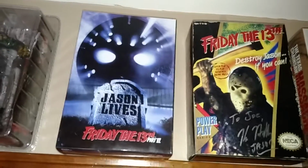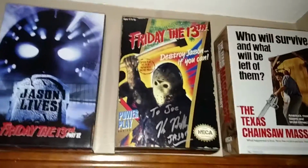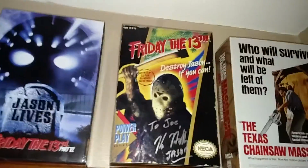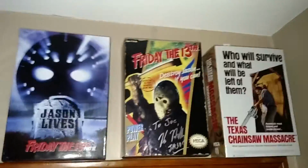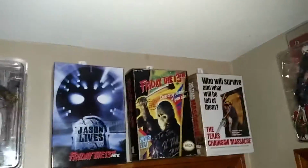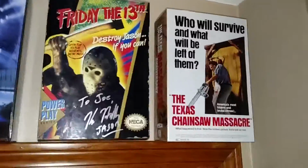We have the 8-bit, also signed by Kane Hodder, Friday the 13th, and when you open it, it does play the theme music. It is not the San Diego Comic-Con exclusive version, which I believe is actually the same figure, but this one comes with a head and the music, while the Comic-Con one did not. And then we have our Texas Chainsaw Massacre Ultimate Leatherface.